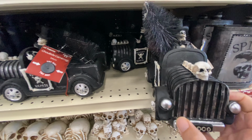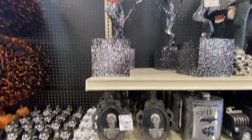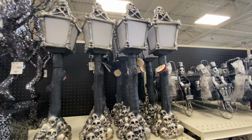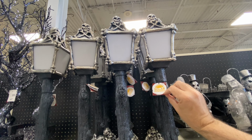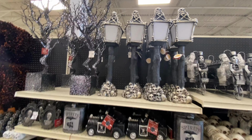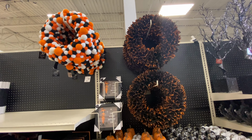I guess we're going to try and get this stuff that we can leave out for multiple seasons. There's just some more gothic decor, little glittery tree, and here's a fun little light. But again, it's so small, it has no real realism to it, so I'm not sure what I would do with something like that. Again, maybe you could retrofit it into the top of a cemetery column or something, but for that just to sit on a table, I don't understand it.